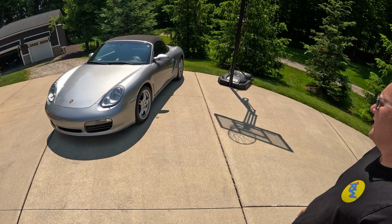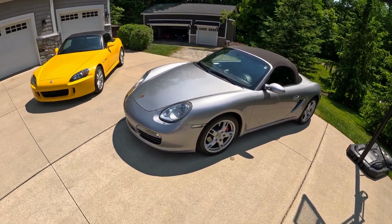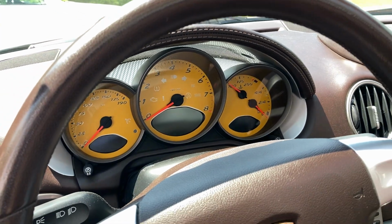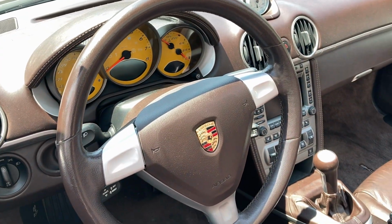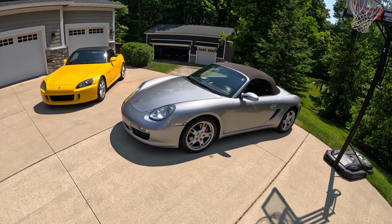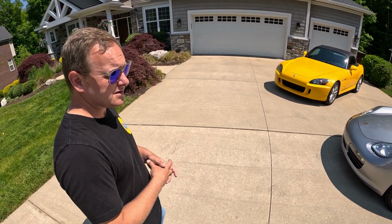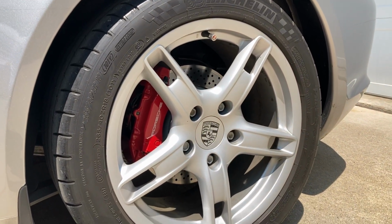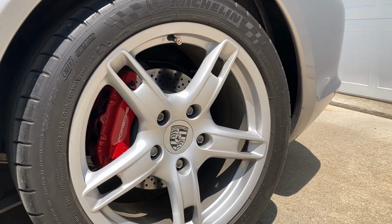Right, yeah. And I thought to myself, I've got a lot of high revving, naturally aspirated Hondas, Integra Type Rs and EM1s and things like that, and an NSX, and I thought maybe I'll try something a little bit different. And so I wound up bringing this car home. Yeah, it's awesome. It's a beautiful car. Thank you. Go ahead and do a quick walk around.